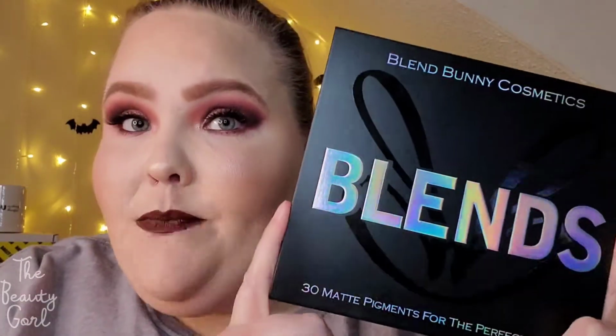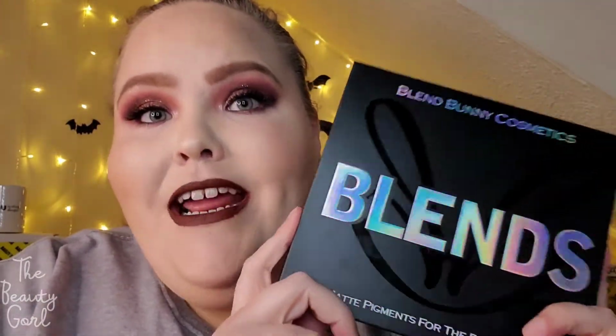As I stated before, the brand that I am bringing you guys is Blend Bunny Cosmetics. This is their first palette. It is the Blends palette. It is a 30 matte eyeshadow palette. Yes, you heard that right. There are all mattes in this palette, and I actually kind of like that because I don't have an all matte palette. I have palettes with mattes and shimmers, or mattes and metallics, or mattes and ultra foils, or mattes and glitters. You guys get the gist.